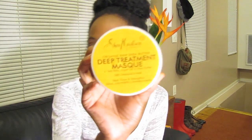Another great product that I am in love with, and this is what I use for my deep conditioning treatments, is Shea Moisture's Deep Treatment Mask. This product is awesome. It smells really good. To have a bottle of this size for $10 and it does an awesome job, I think I'll stick with it. So this is one of my favorites. Two of my favorites, I should say.